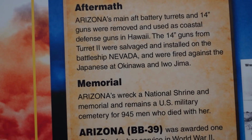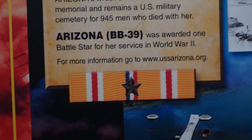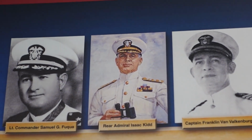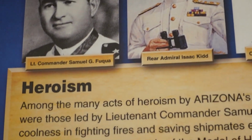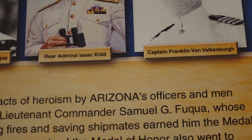1,177 lost their lives. Now, I've never been to Hawaii, to Pearl Harbor, to where the Arizona still lays. But one of these days, it's on my bucket list. If we ever do get the chance to go to Hawaii, that's definitely a place I want to visit.